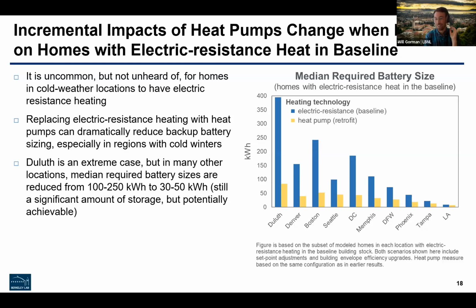And you can see here that this decreases the battery size pretty substantially in cold weather places, which you might imagine. Duluth is a little bit of an extreme case, of course. It's particularly cold. But you still see really substantial battery reductions in a lot of the locations that we focus on here.